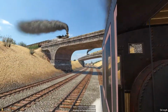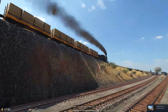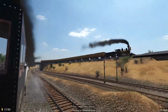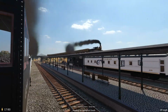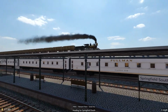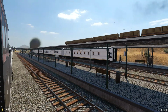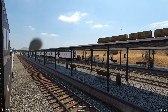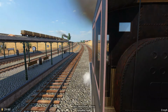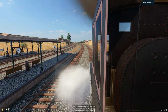Look at that. That is awesome. That is really, really quite awesome. Those trains do need replacement. Those trains certainly do need replacement. That train looks like it's riding on top of the platform canopy, which looks nice. 29 passengers. I forgot to see what speed we were doing. Next stop is Huntsville. Next stop is autosave.